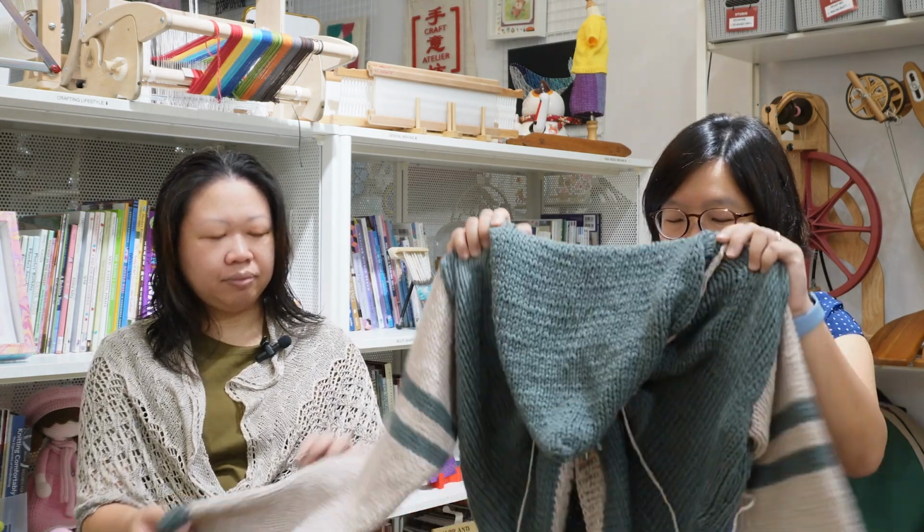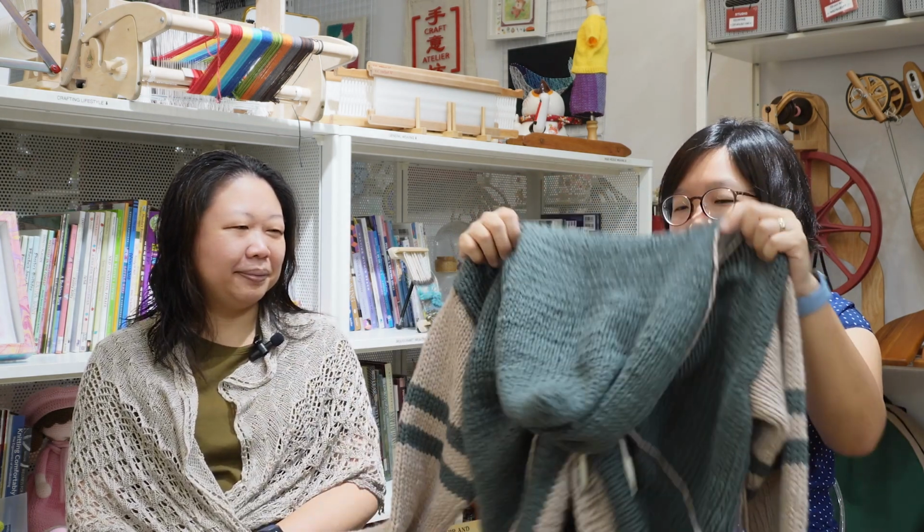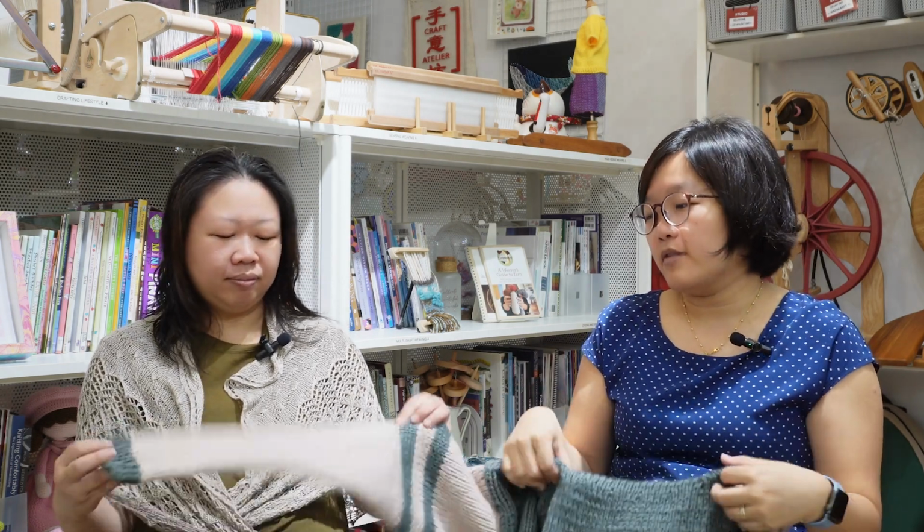So this is the first handmade gift that will be done. I think it will be off the needles by next week at the latest, then I'll be done. This is the first piece. So if you are going to make a piece of clothing item for a handmade gift, there are a couple of things to think about.